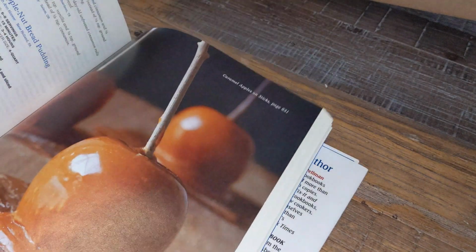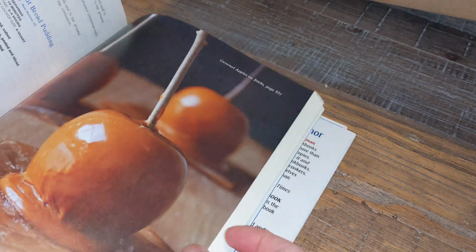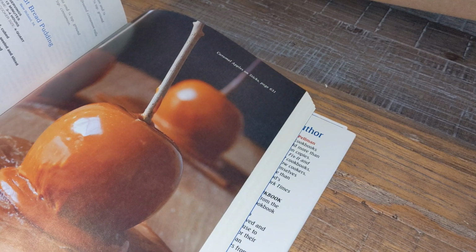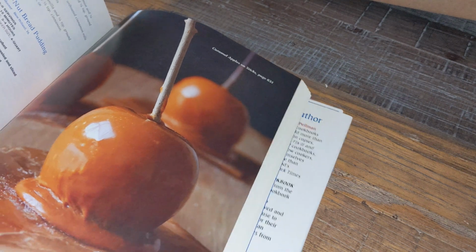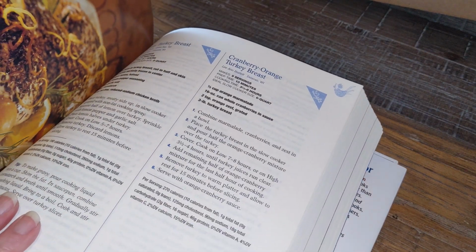Ooh, was that candy apples? The caramel apples, wow. So this probably would be really easy to do caramel apples, because you would just dip it in. So that's pretty, those look wonderful. Gosh, there are a ton of recipes in here.